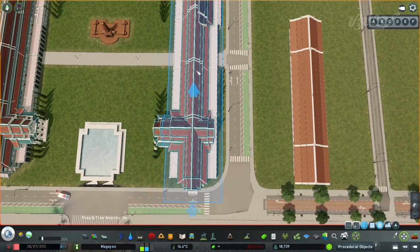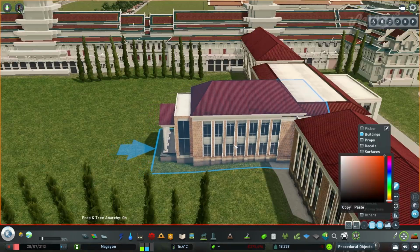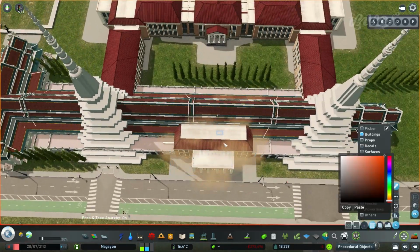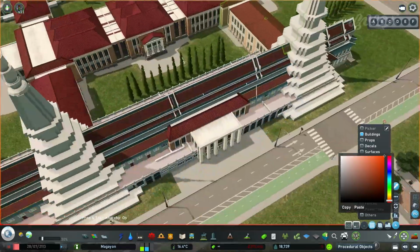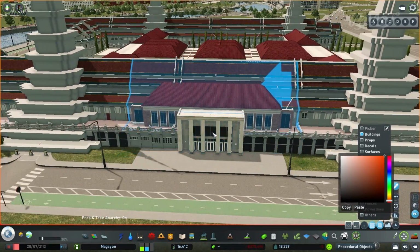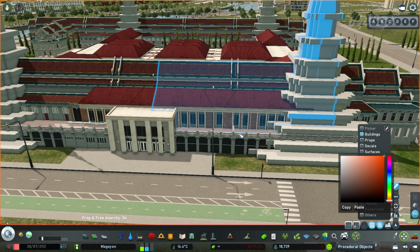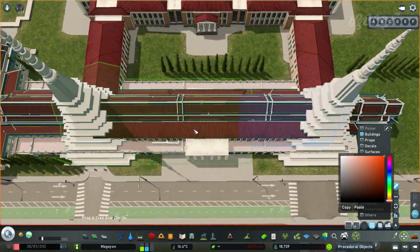I'm also using a mix of these law school modular buildings. These are actually parks, but the name is the law school. I'm mixing them together to form a unique type of architecture. I'm elevating it so that the top part would have this repetitive line on top, as you can see. It's continuous windows at the top part, and at the bottom there is like an elevated balcony or something.